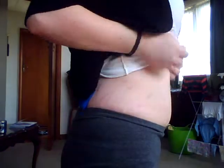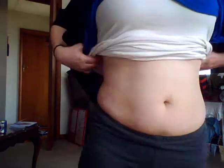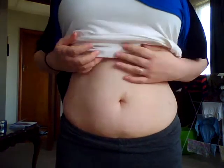I'll show you my 3 month postpartum body. My weight's still the same, really, it hasn't changed much. This is just it. It's not too bad.